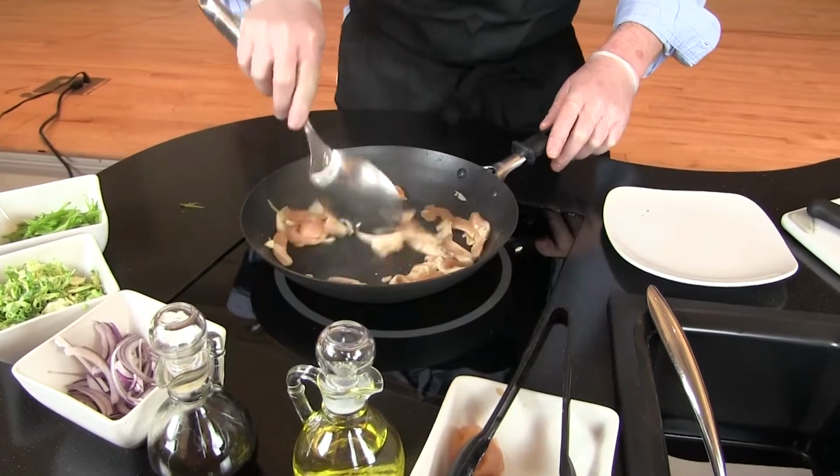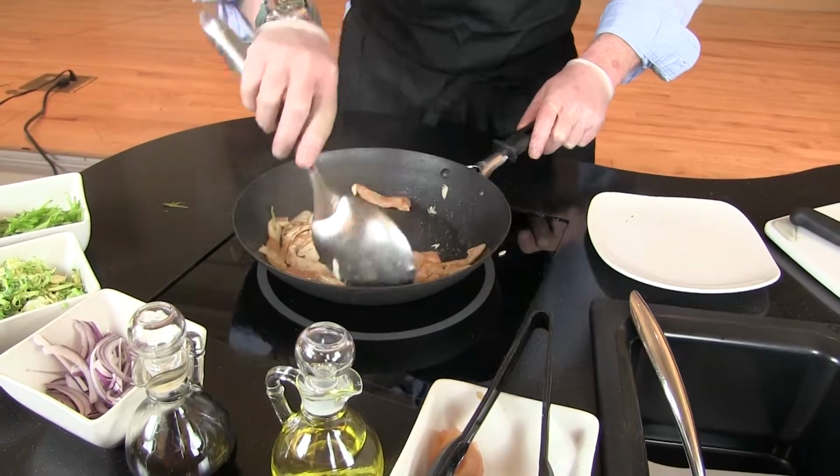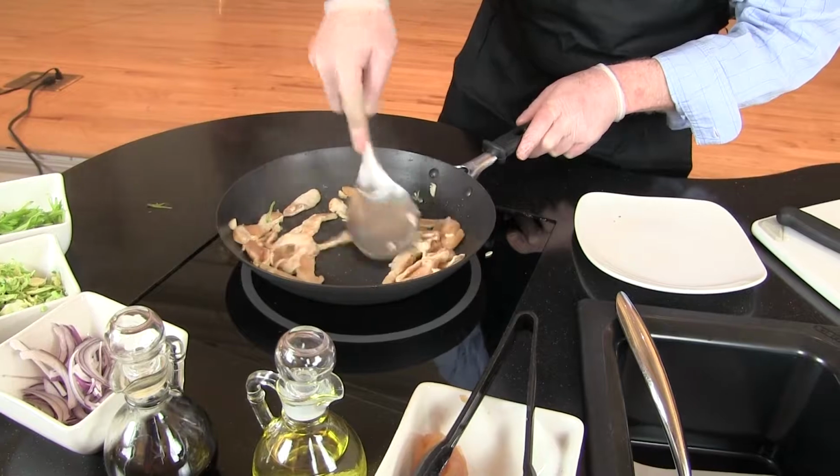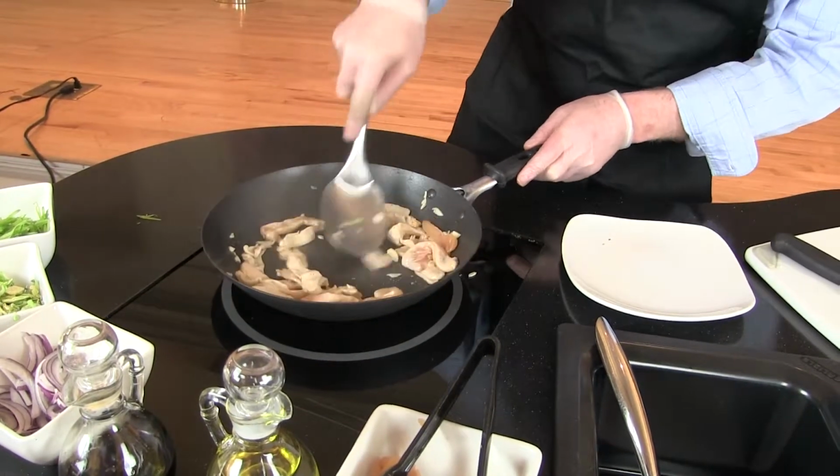Okay, and again, we're just going to cook really quick. You can see how fast that chicken is already cooking. You can already smell that garlic cooking. It's delicious.